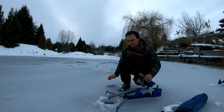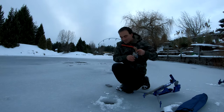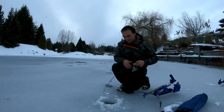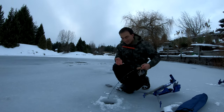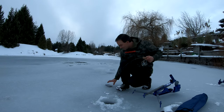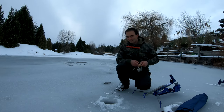Oh, look at that. Fish on already. I was just sitting here checking a text message and bam, fish on. Look at that. That was quick. Just had it down there a few seconds. Stood up to text a person from work about the night shift tonight. And fish on.